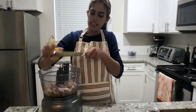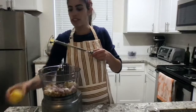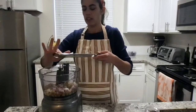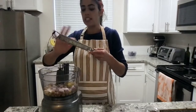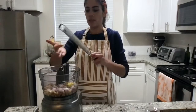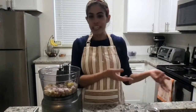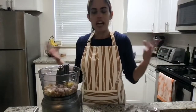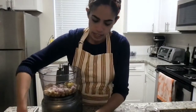The zest here is really going to brighten up the falafel. It's going to brighten up the flavor, which is nice, especially because it's being made mostly from canned chickpeas. It's a lot of dry ingredients, so we want to liven it up a bit. That's what the lemon zest is, that fresh element that brightens up the flavor. Okay, and then our cilantro.